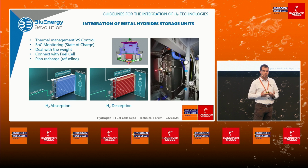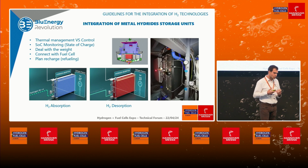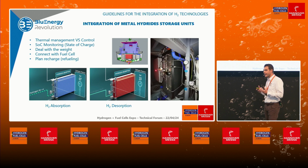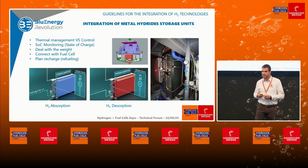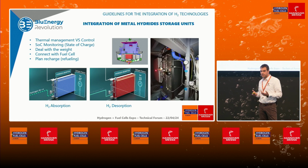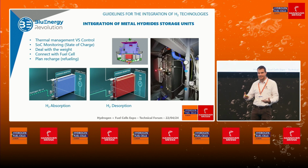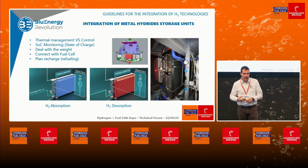But then when you work with metal hydrates, you have to deal with the state of charge. So it's not easy to know how much hydrogen you have inside. So you have to monitor the pressure and build a good balance of plant to understand this. And also with the weight. So the disadvantage of these units is that they are heavy, but they are beautiful for both applications. As you see, both need weight on their bottom. So with metal hydrates, you can do that.